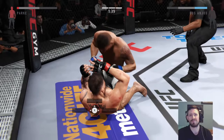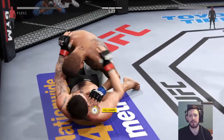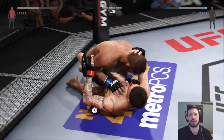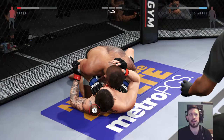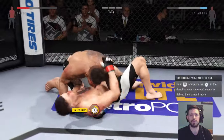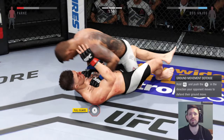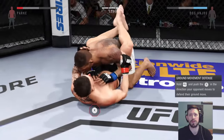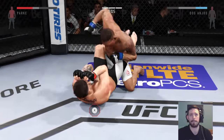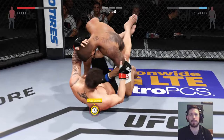The amount of damage that has been done to his body makes you wonder if he's got a broken rib or two. Let's see what he can do from here. Look at this. He's out of it. Side control. How can people just lag the way they do? He gets in a full guard here. And he postures up and punishes the body.